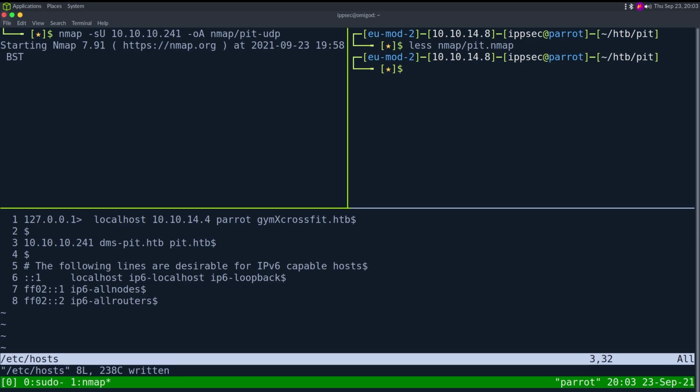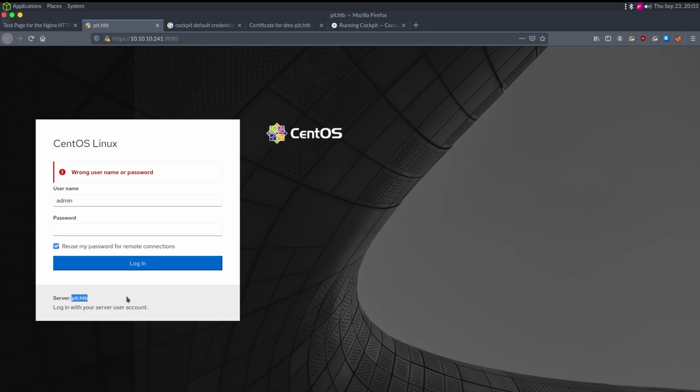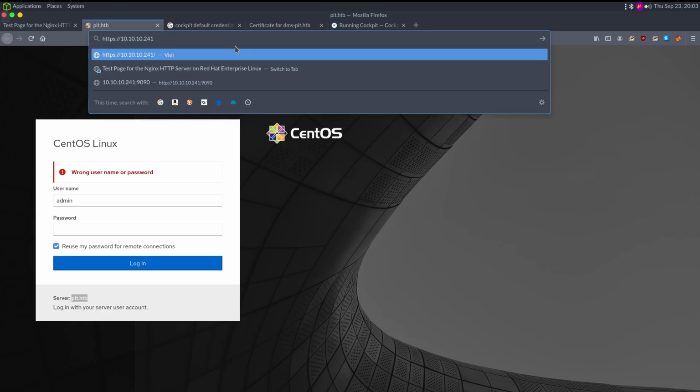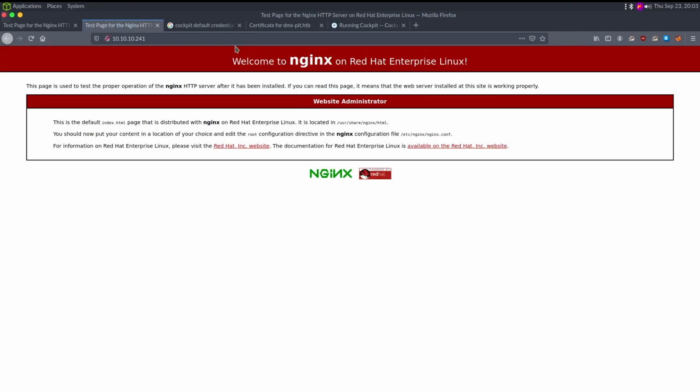We can see that the UDP scan is still running. So these do take a long time to run. That's why I don't show it every video, because it's rarely useful, but when it is useful, it is extremely useful. So always have some type of recon running in the background. You never know when it'll come in handy.